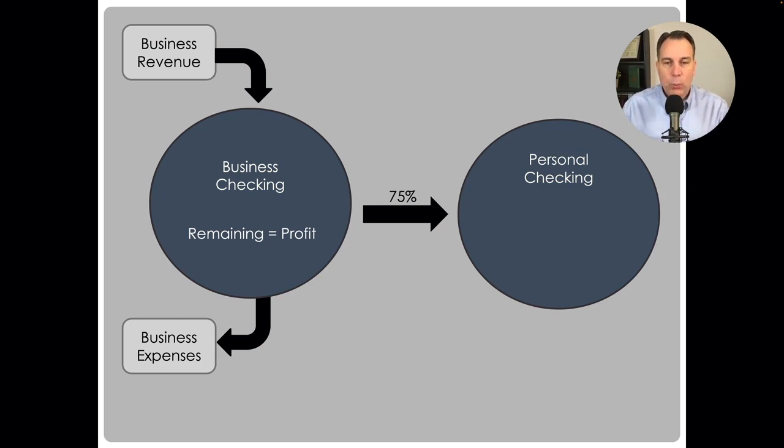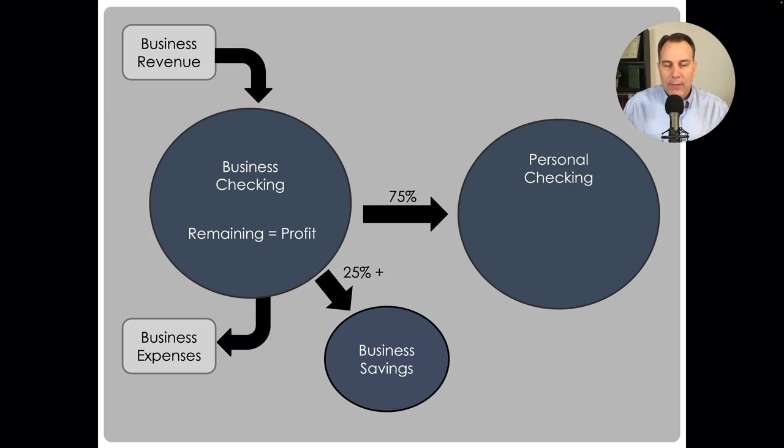So the question is then, what happens to the other 25%? Great question. What I recommend clients do is put it in the business savings account. This is money for taxes. Now, I put 75-25. It might not be that ratio for you. It might be more depending on your tax bracket. But at minimum, it's going to be about 25%.